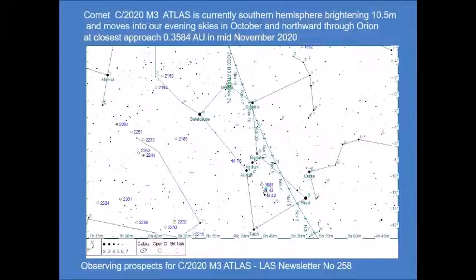There is forthcoming interest in a new comet, Comet 2024 M3 Atlas, currently moving up from the southern hemisphere, brightening to about 10.5 magnitude. It will be visible at the end of October, just below Orion, and it's moving northward through Orion in November, and it may get up to around 8th magnitude. So newsletter 258 will give you all the information you need to find that.